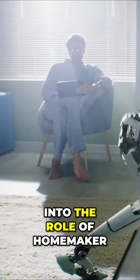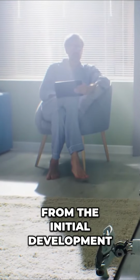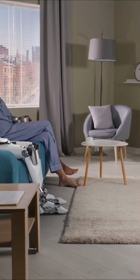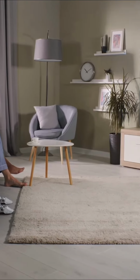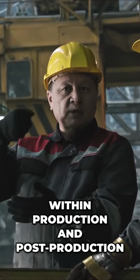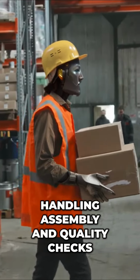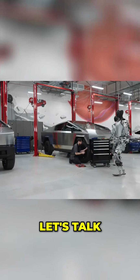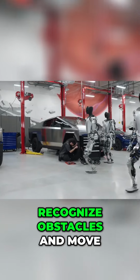Not delving into the role of homemaker from the initial development of Optimus, Musk shared its purpose was limited to replacing dangerous, repetitive, and mundane tasks. In other words, the Tesla bot will automate tasks within production and post-production, handling assembly and quality checks within the factory setting before its introduction to the market. First, let's talk about its ability to recognize obstacles and move in the factory.